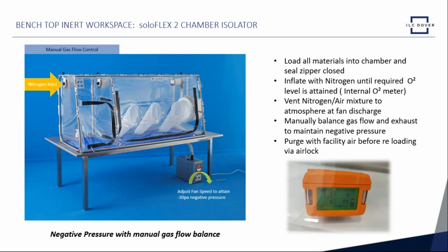We must remember, however, with the SOLO Flex, that we need to shut down the nitrogen supply and purge back to safe air before opening the airlock to load more materials. So the key thing here with all of these systems is either use them fully inerted and put all your materials for your campaign in there, or if you need to load additional materials, be very careful to get rid of the nitrogen content, take it back to safe facility air before you open any gas tight zippers to load more materials.